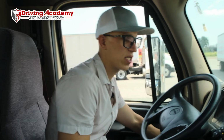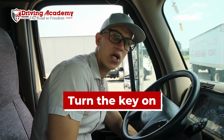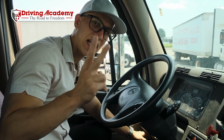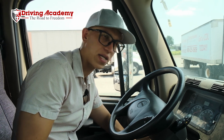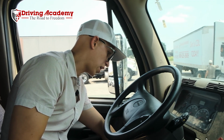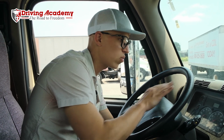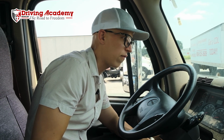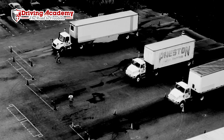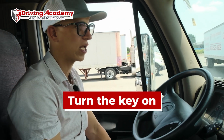Now, the next step is I'm going to turn the key in the off position, and then I'm going to turn it back on. That is the second thing you can do to automatically fail your test, if you do not turn this key back to the on position. So a lot of people just forget to turn it back on when they shut off the vehicle. The reason why we want it in the on position is because we want all the gauges to work properly. If we don't, then nothing's going to be working and you won't be able to continue your test, which means you automatically fail.